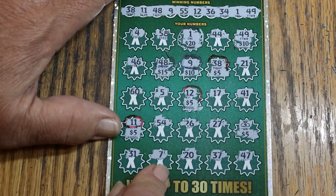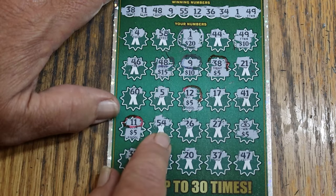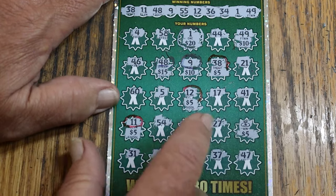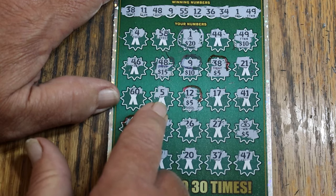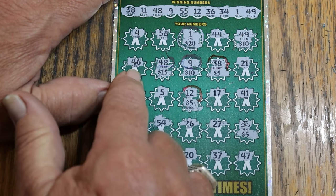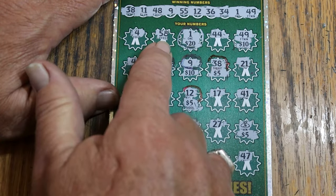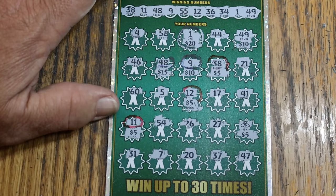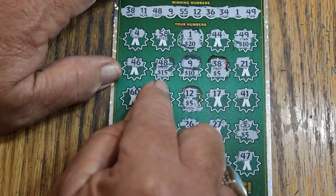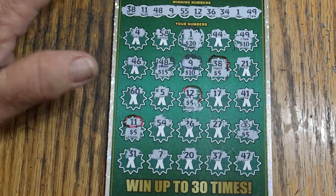31, 7, 20, 37, 47, 54, 26, 27, 60, 5, 17, 41, 46, 21, 44 club, 58, 4. I'm not seeing it. I am not seeing it. I'll add the numbers up again. 20, 30, 45, 55, 60, 70, 5, 80. I've got 100 here.